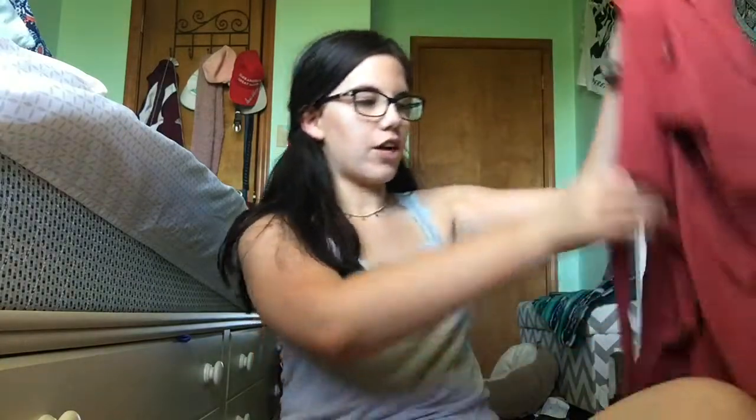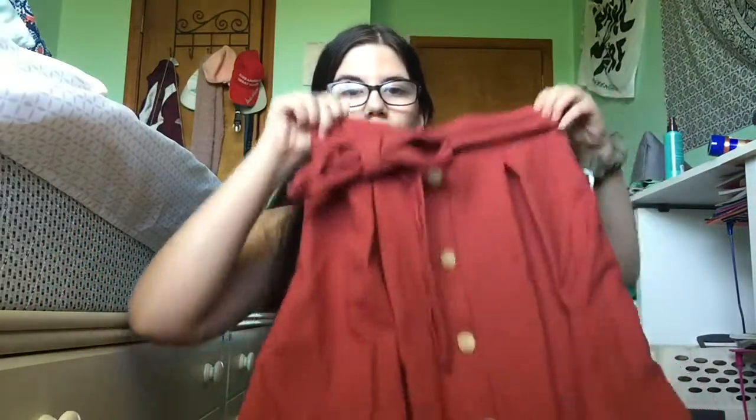Okay, so the first thing I got at Ross was this skirt, which I saw so many of. I saw a bunch in this color and in a bunch of other colors, which you'll see later in the vlog. I almost got another one too, but I only got one, for $12.99, so basically $13. Here, it has a little tie at the top, and it's just a skirt, and there's buttons going down, which is so freaking cute.